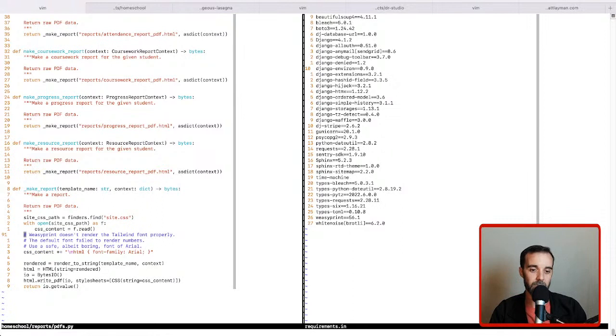Tailwind was using a different font, and it was causing really weird rendering errors with numbers. That's why I have this little addition. Essentially, the way you can think about this is that I read in all of the CSS, I open it up and I stuff it into a file, and then I tack on a little bit more CSS at the bottom to change the font to Arial.